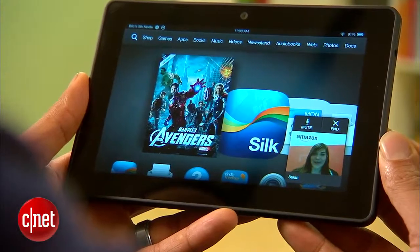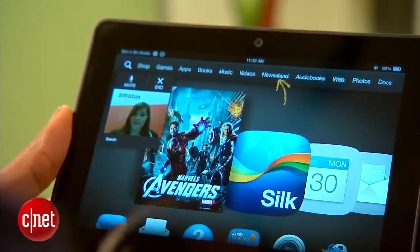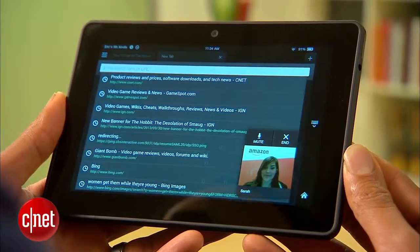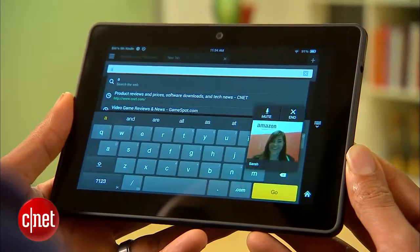The rep can't see you, but they can take control of the system. They can also draw on it in order to illustrate how to do whatever it is you need to do. It's a pretty cool feature, but we'll have to see how well that 15-second response time holds up when thousands are tapping the button daily.